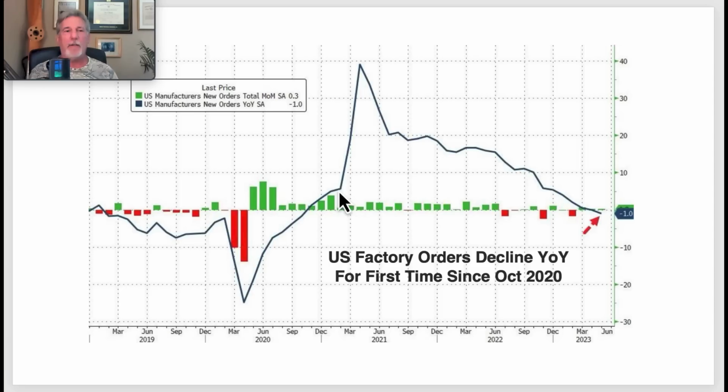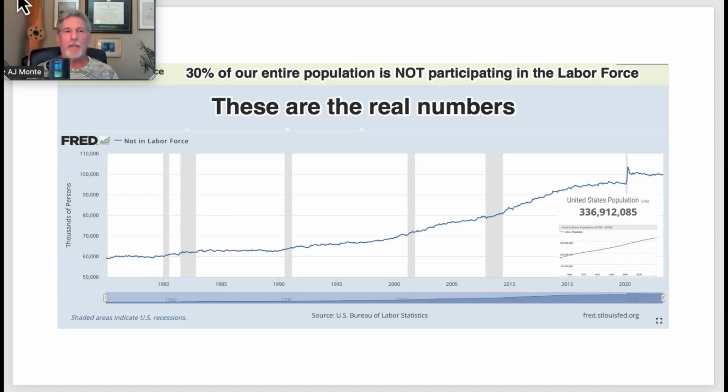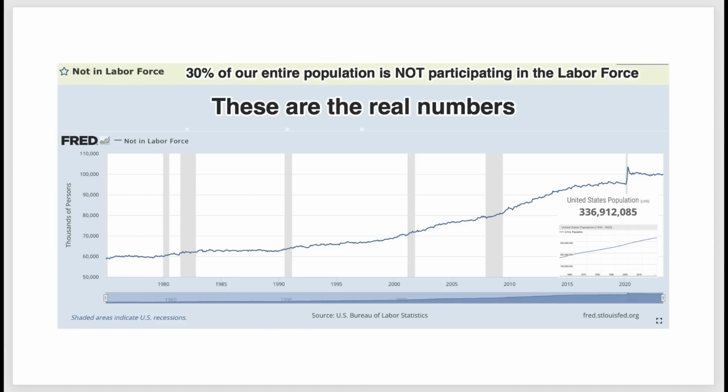And I'm telling you, keep your eye on the data. Keep your eye on the numbers. Do not look at the financial programs or listen to what the institutions are telling you. You have to understand that these are the real numbers. While the unemployment numbers came out and hit the estimates, this is the real story.